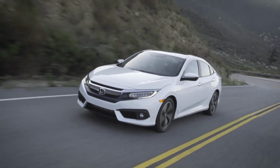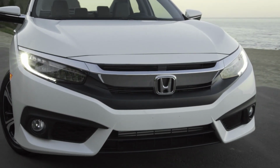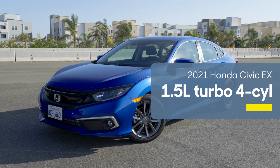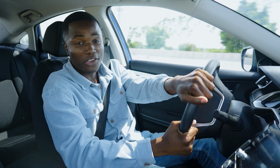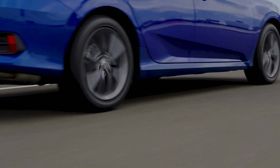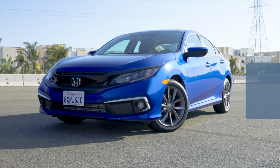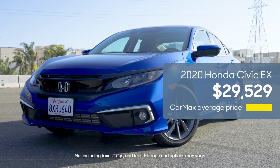The 10th generation Civic debuted in 2016 and was an instant class leader with its distinctive style, plentiful features, and fun, sporty driving character. This 2021 Civic is the EX trim, which hits the sweet spot at a price that won't make your eyes pop out of your head. A refreshed lineup of Civics debuted in 2019 and included standard driver assist features that they call the Honda Sensing Suite. On average, CarMax sells a Civic for about $29,000, depending on trim level, options, mileage, and other factors.